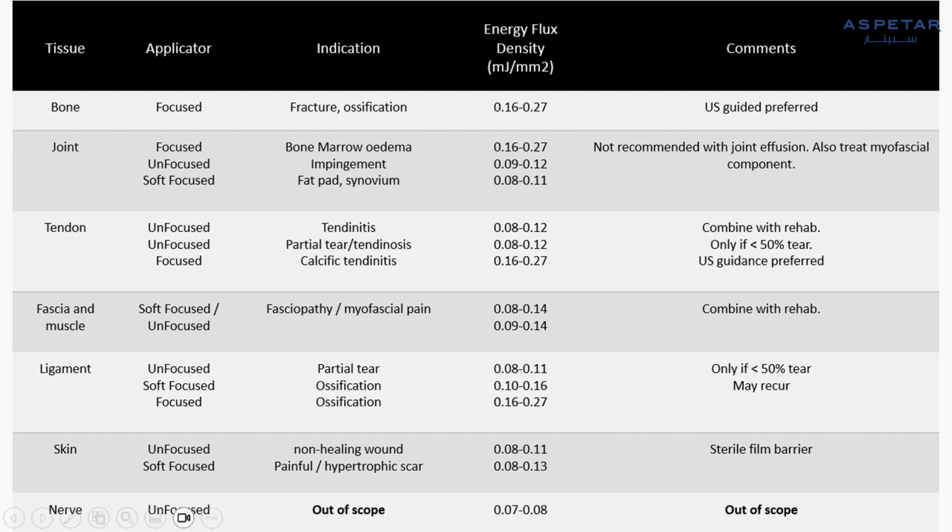And for ligaments and skin, we don't do a whole lot, but if there's a partial tear, go low. If there's ossification, you can go a little bit higher. If it's a small ligament, you use a lower energy level. If it's a big ligament, you can go all the way.